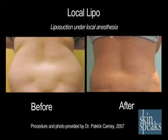I was back to work 3 days after the surgery. I think it went a lot better than I expected. I was expecting a whole week of pain, and it actually was only probably about 3 days. And I feel truly better about myself, and that's what matters most.